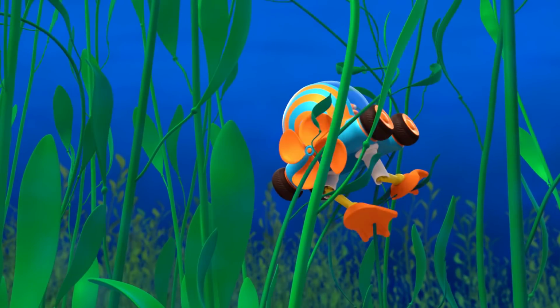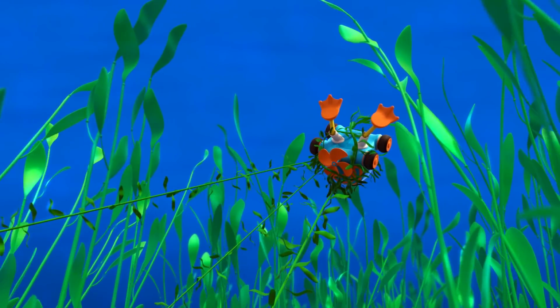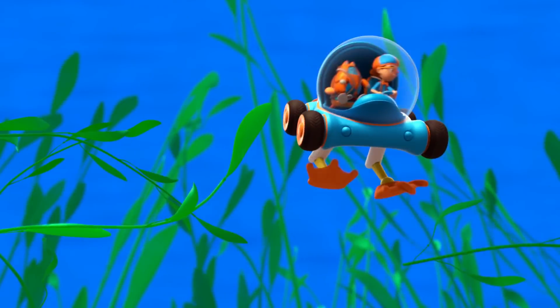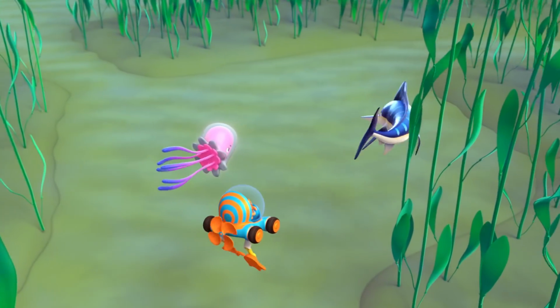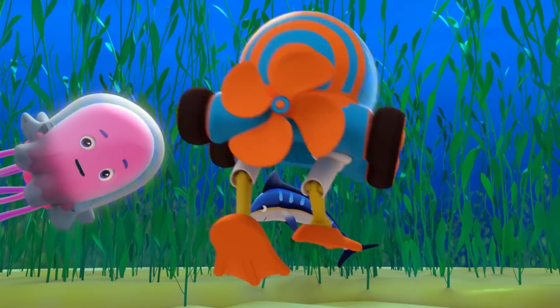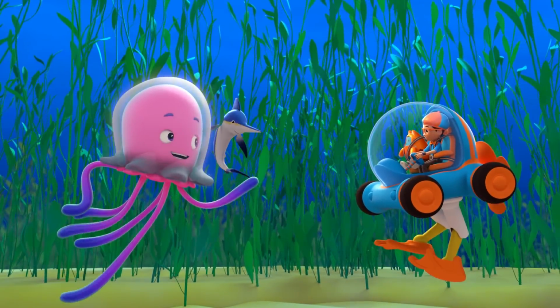Kelp! Kelp! Oh no, this never happens. Great idea, Tabs. Let's use the turbo boosters. Oh good, glad you're okay. Let's move on. Whoa, that fish is blue and has a long nose. She's a blue marlin. She uses her nose to find and catch food. She's also really fast.